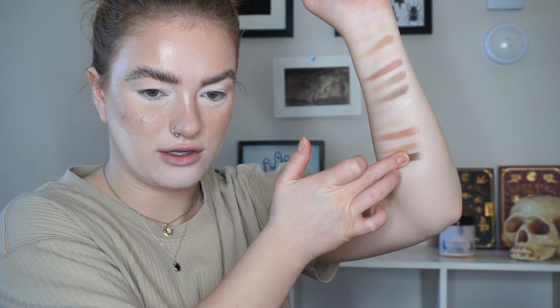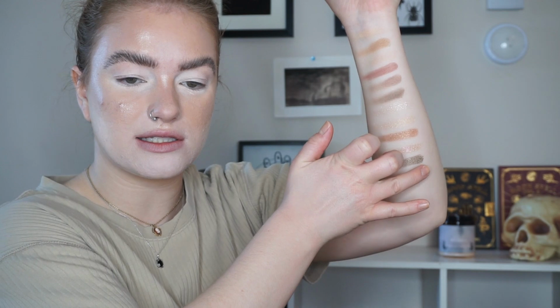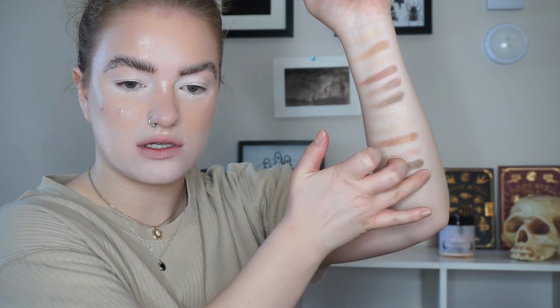Again, very sparkly. Then the shade Wind, which is beautiful. I mean, this is like a neutral, almost taupey shimmer with a green sparkle to it. It's so nice. And then we have a matte at the end of this row, which is called Redwood. This is just a warm toned matte, like a warm toned brown.